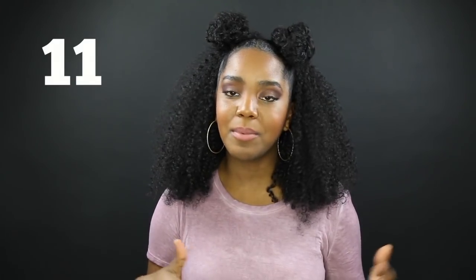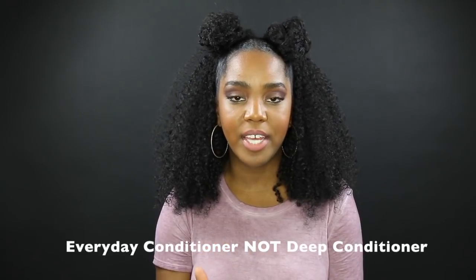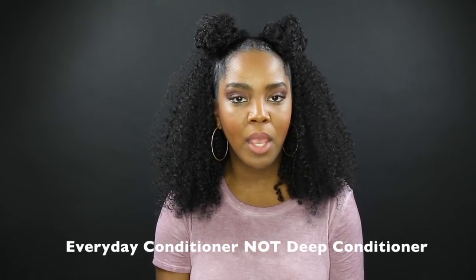Skipping deep conditioning. Homies, conditioning is essential to your hair growth, so make sure you're trying to fit it in at least once a week, if not every other week. Conditioning is a big factor in length retention because it is going to prevent your hair from tangling and matting, one of the main things that cause breakage. Water-based conditioners are going to hydrate your strands and allow it to avoid dryness. Protein conditioners are going to strengthen your hair, so make sure you are using enough of it on your strands and allow it to sit for a bit so it can do its job.